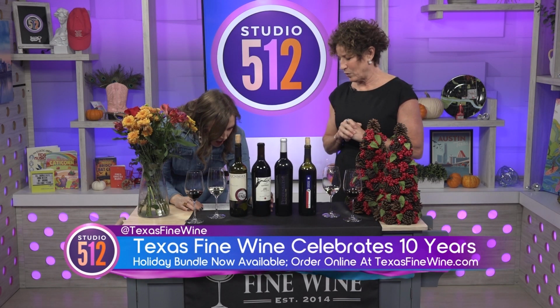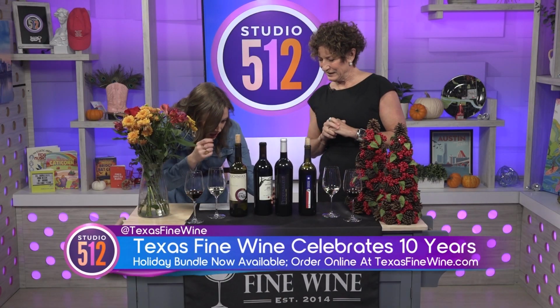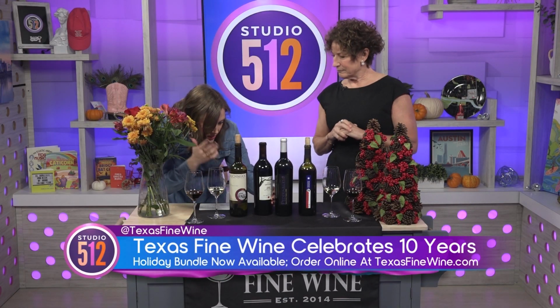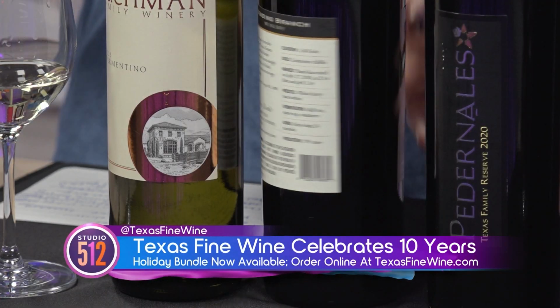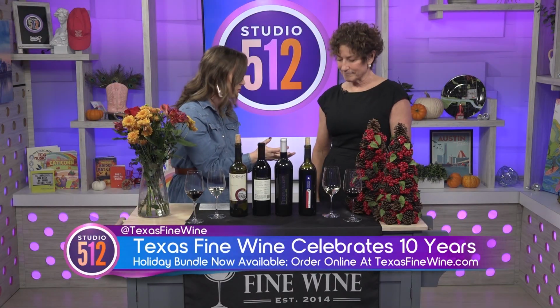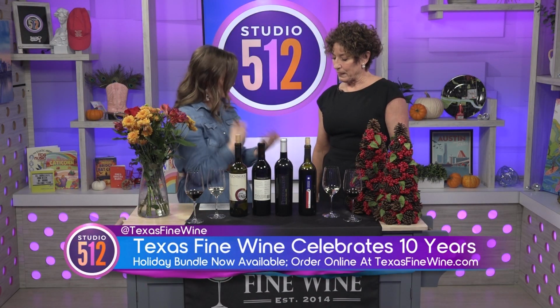Just a delicious wine. I really like this label. It may be difficult to say, but it says elevation, the soils that it came from, when it's harvested, the process, the fermentation, the aging. This is a really clever label because for those of us who don't actually know a whole bunch about wine, it really helps make the process a lot more transparent.